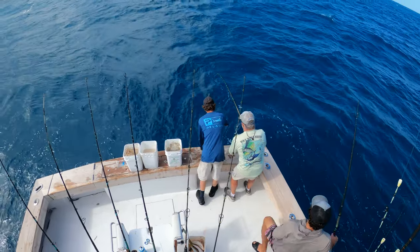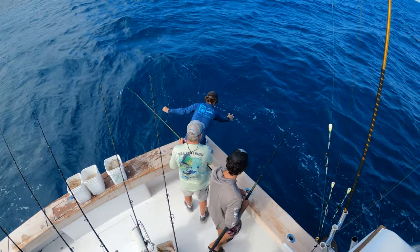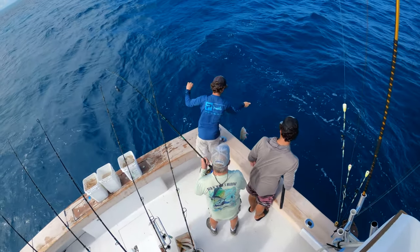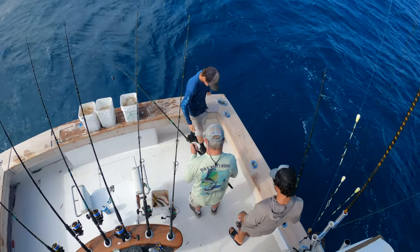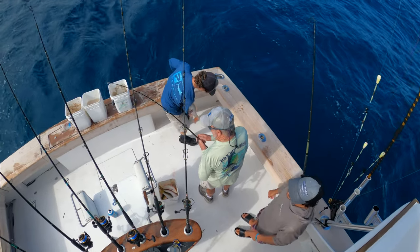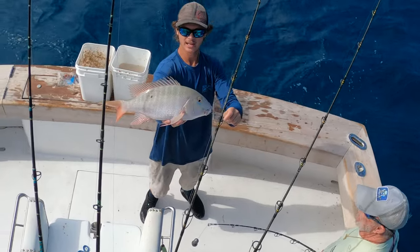All right, we're up to some lead. Yellowtail. Yellowtail. 30 feet of leader on this bad boy. Wow, we got a mutton. Is it big enough? Keeper. Can we see what you got, Billy? Billy, let me look. He's got a black dot on him. He's no good.